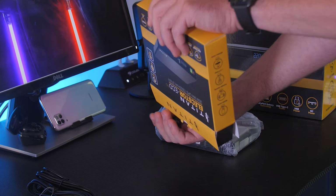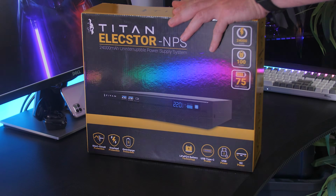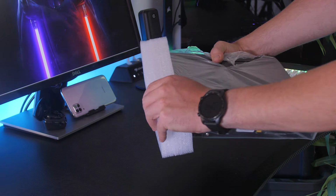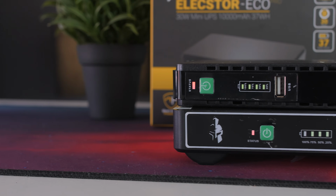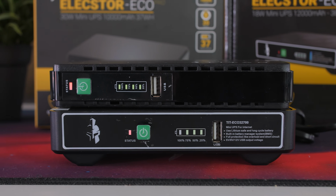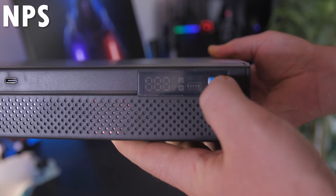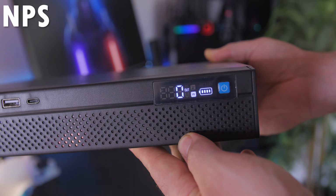Now, the Eco and the Eco Pro are quite small and also fairly light. You can easily pop them in your bag and not really feel that and just take them along with you wherever you go. But the NPS is larger, but also actually not too heavy. All 3 have a power button on the front, but the 2 smaller units have a status LED and a 4 LED battery indicator to show the percentage left, while the larger NPS has a small screen showing battery levels, but also the watts and voltages.